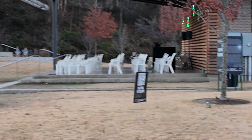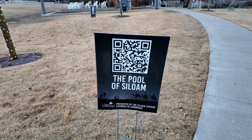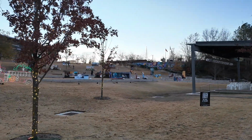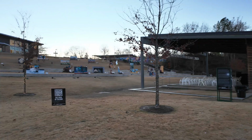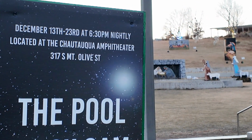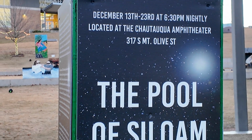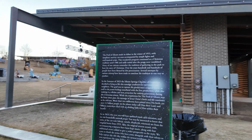So if you would like to know more about the performance, here's your QR code. Okay, it says right here, it's December 13th through the 23rd. It starts at 6:30 p.m. nightly, and it's located here at the Chautauqua Amphitheater. I know I'm probably not pronouncing that word right. Let me read a little bit.